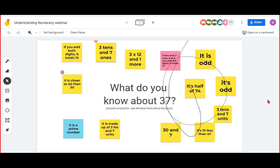I'm just waiting to see if someone's just experimenting with the pen or if they've drawn a pictorial representation of 37. I like it, it's good. It shows the experimentation. So I'm wondering then, Jack, if you've got that in your classroom, how easy is that to ask questions or prompt, challenge or depth with those?